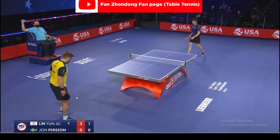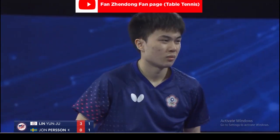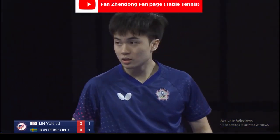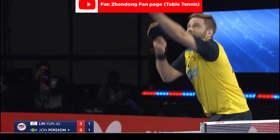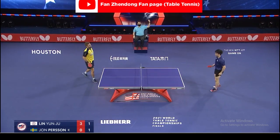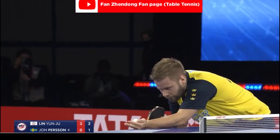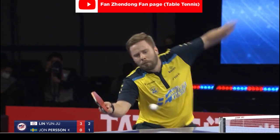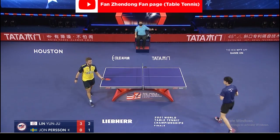Oh, that did not catch it. I thought I heard a clip as it was going by, but it did not, on the long arcing shot that time by Linyun-ju. So deep off the table. I saw that earlier today, one of those plays that just did catch the edge. That one did not. 3-1.